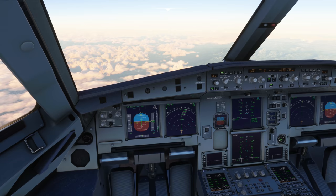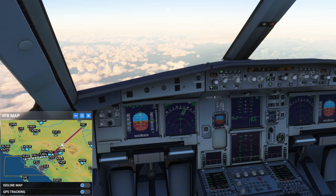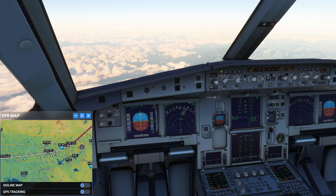Approach checklist. Briefing, confirmed. ECAM status, checked. Aero ref 2992, set. 2992, set. Minimum, set. Set. Engine mode selector, normal. Approach checklist complete.